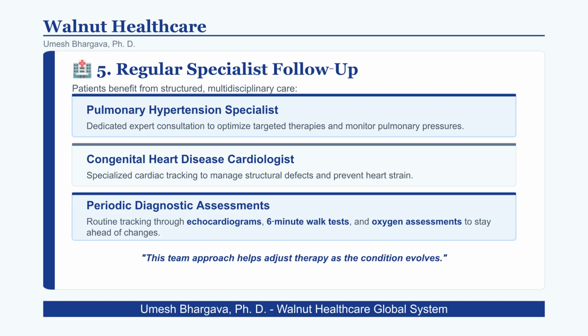Regular follow-up with a multidisciplinary team is crucial. This typically involves a pulmonary hypertension specialist to manage medications, a congenital heart disease cardiologist for structural tracking, and periodic diagnostic assessments, including echocardiograms, 6-minute walk tests, and oxygen monitoring. This team-based approach allows for therapy adjustments as the patient's condition evolves.